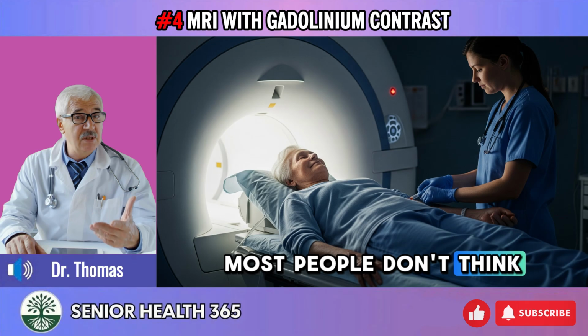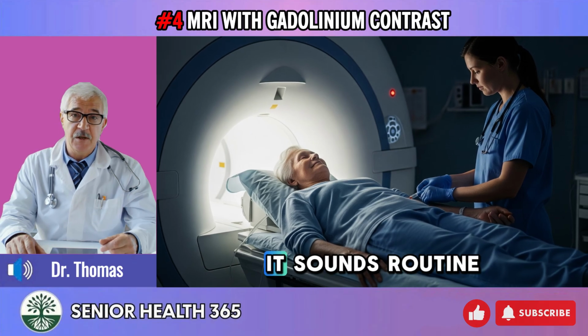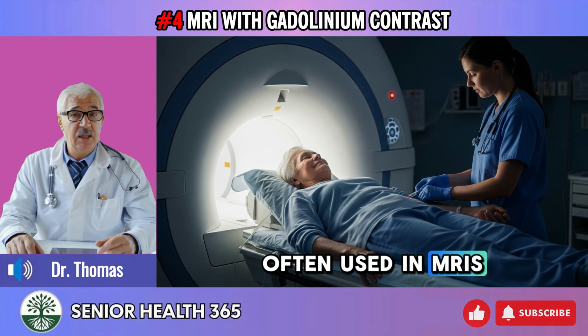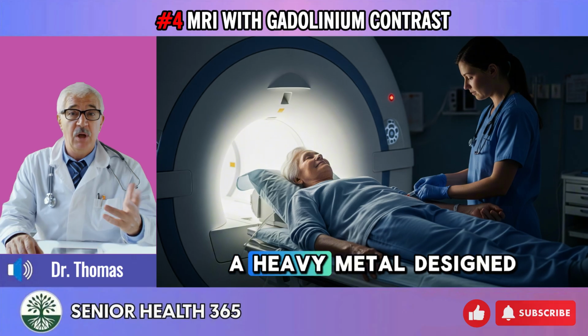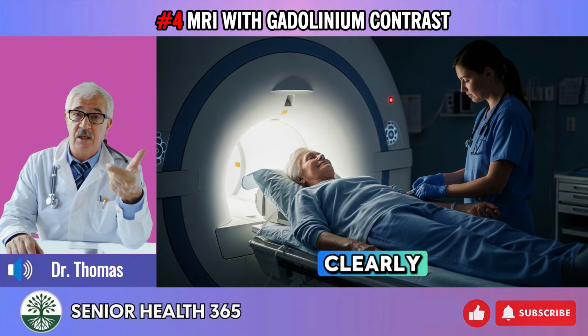Most people don't think twice when they hear a scan will be done with contrast. It sounds routine, but the contrast dye often used in MRIs contains a substance called gadolinium, a heavy metal designed to light up internal tissues so doctors can see what's going on more clearly.